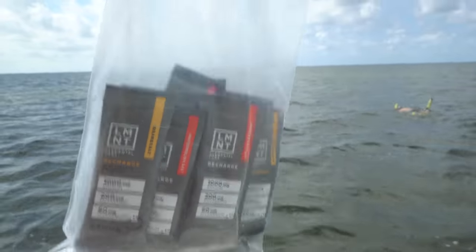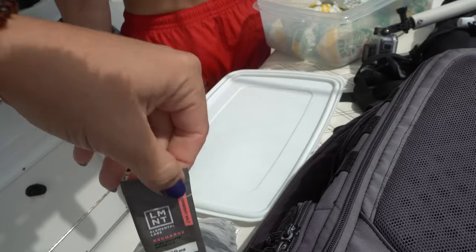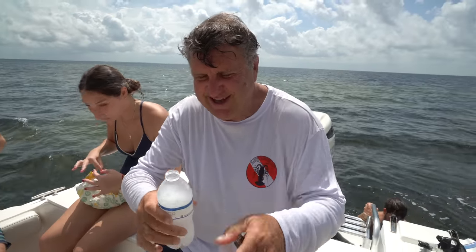And you want watermelon, Dad? Please. Here you go. Okay. And I'm gonna go with raspberry, my favorite one. Easy as that. Turn plain tasting water into tasty watermelon water.